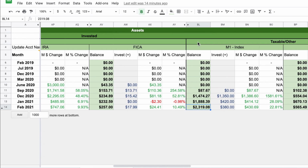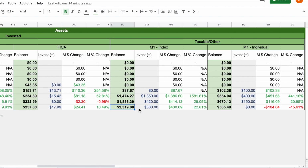Now we're going to look at my taxable accounts. So these are still invested, but they're not in a retirement account. I have my taxable accounts at M1 Finance, and I have two accounts with two different pies. So for my index and chill pie, that is now at $2,319.08. $380 was contributed to this account this month.